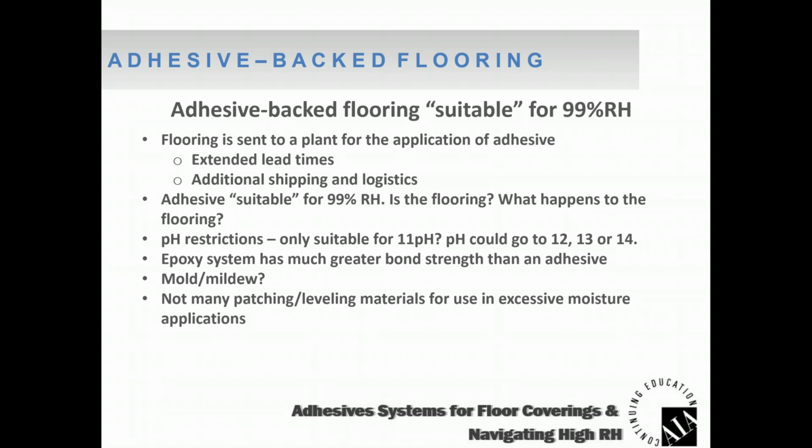I know, as an ARDEX representative, a majority of our patch and leveling products aren't good for that application. We have a couple that were specifically designed that can be used in an application where they have condensed liquid or liquid water on them. It can be used outside where it could be indefinite liquid moisture on it. Okay, you got to make sure you're using the right patching or leveling products.